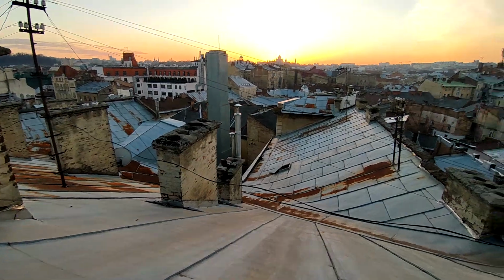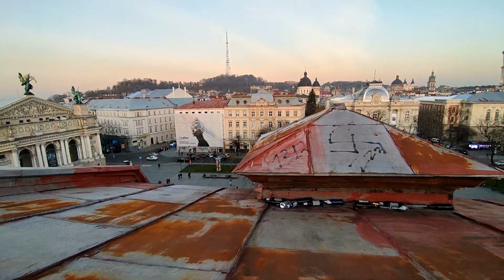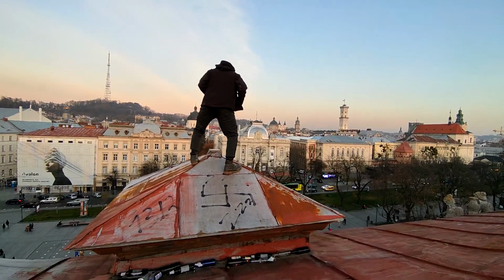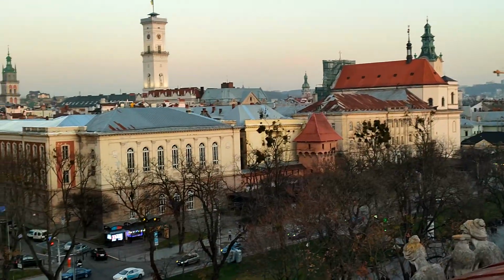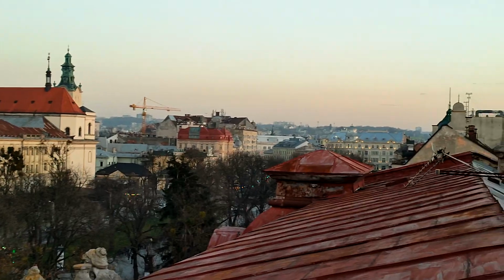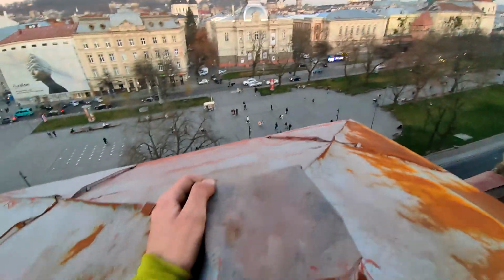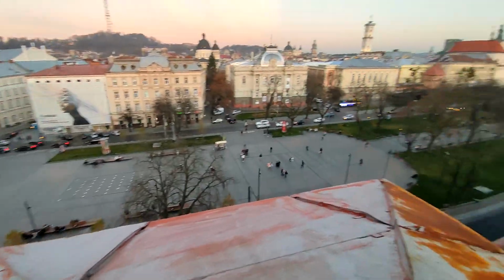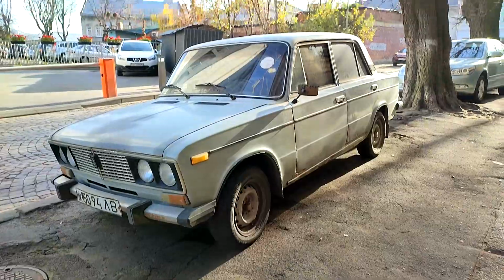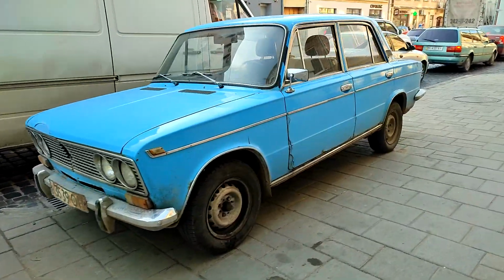So then, the next day, let's now go and do some rooftops in Lviv. And Lviv also has loads of really old looking cars everywhere you look. And along we go to a large out of town shopping centre.